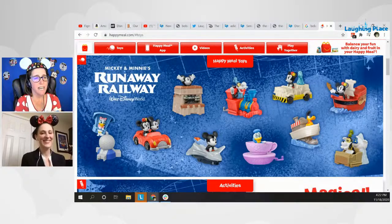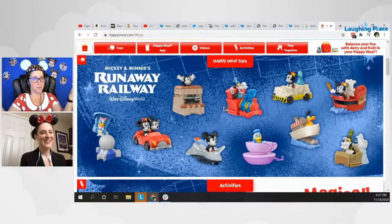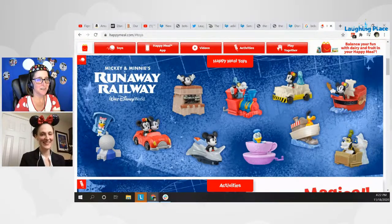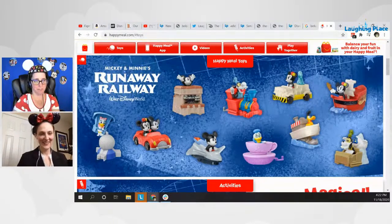So there's 10 of them. I'm going to count on the screen. And they connect to each other. Once you have the whole set, you'll have a little train of attraction vehicles. You've got Minnie from Dinosaur. You've got Minnie and a dinosaur rover. You've got Minnie also with a pirate's ship. So lots of fun Disney attraction collectibles are now in your Happy Meals.